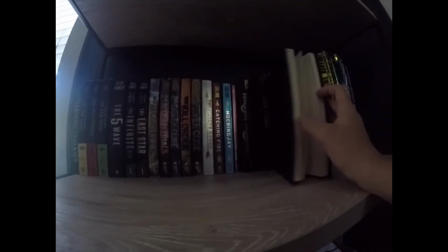The next book I really like is Shoe Dog by Phil Knight. It is a memoir. I don't have the dust jacket for some reason. I don't know where I put it. But this is a very good book. It's very different from my fantasy and fiction, but it is a very nice change.